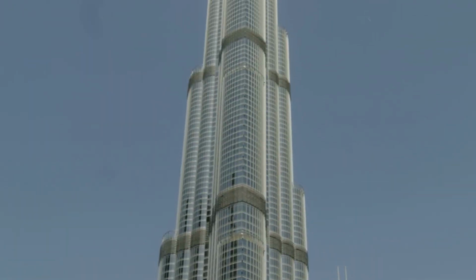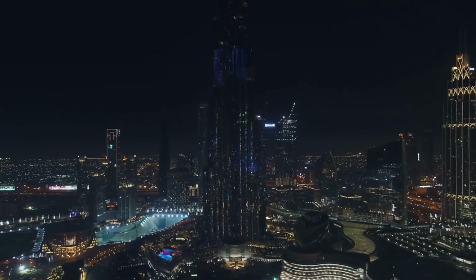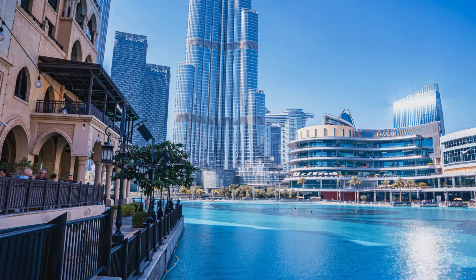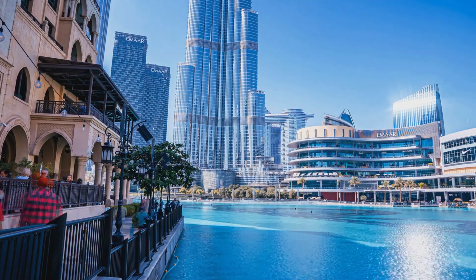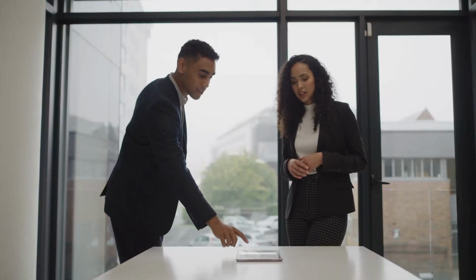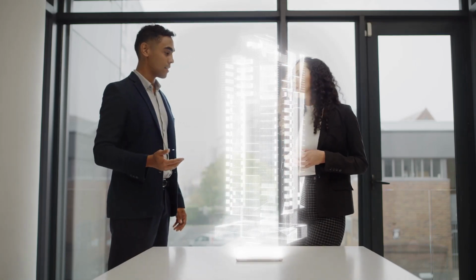Take the Burj Khalifa, for example. You know, that little skyscraper in Dubai that kisses the clouds? Yeah, that one. The Burj Khalifa was designed and built using BIM. And let me tell you, coordinating the construction of the world's tallest building is no walk in the park. But BIM helped ensure that every piece of the puzzle fit together perfectly, from the foundation to the spire.